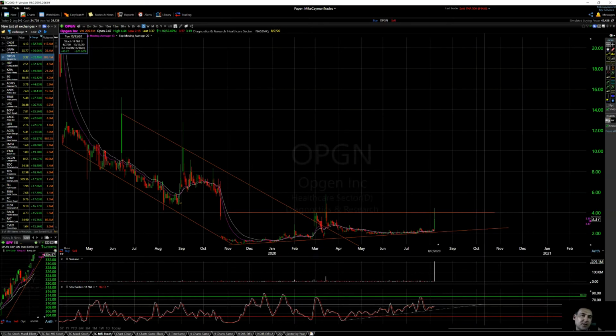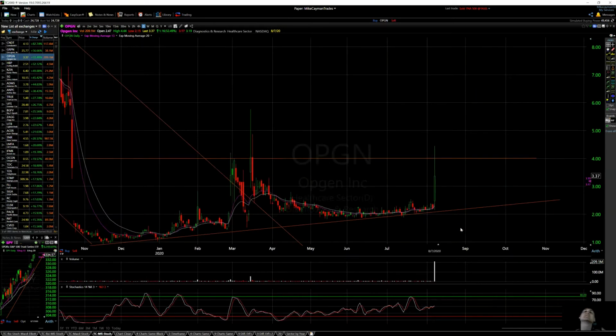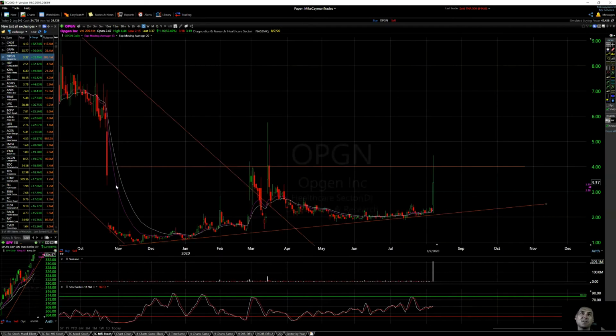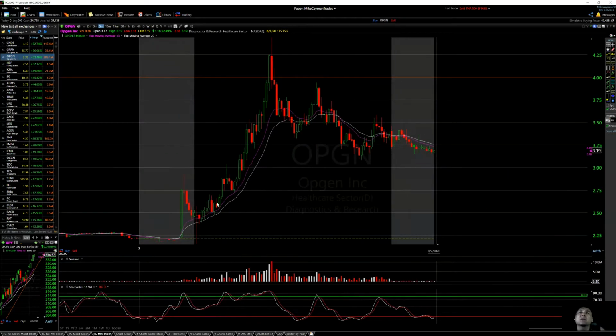See here, divergence in stochastic. So that's what I mean. All these small caps have their own personality, their own charts. So you can see here that 4 line, unless that breaks. If this went up today and came back and held that 4, that's impressive. But it went right back through, and this is a nice day trade though.